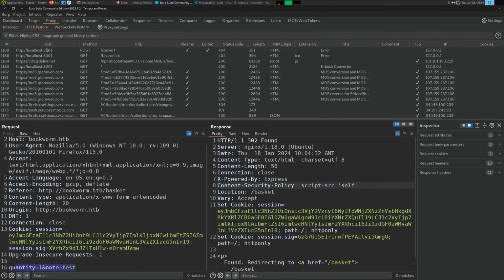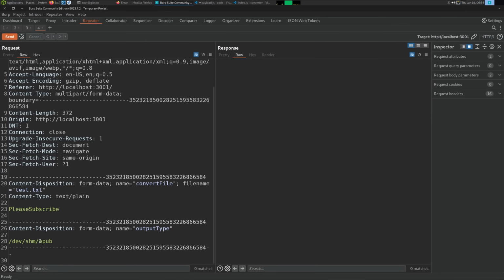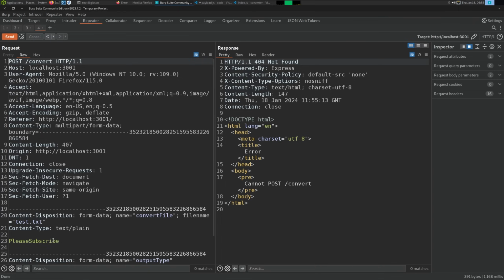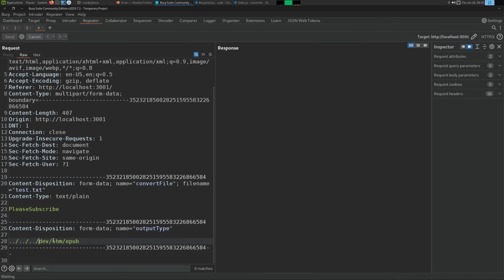So let's go back to history, put this in Repeater, and we will put a bunch of dot dot slashes. Save this, cannot post. Did we go too high? Let's see, dot dot slash. Do 3, not found.